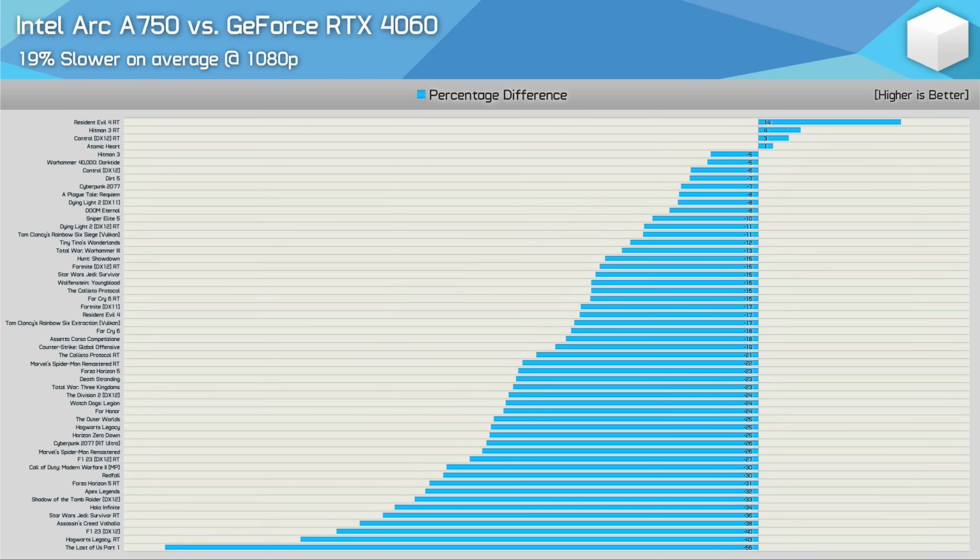So here we are, the 1080p results covering all 54 test configurations, and overall, the A750 was 19% slower than the RTX 4060, which isn't bad given it's at least 27% cheaper. There are some standout bad results though for Intel, and The Last of Us Part 1 is a glaring example, along with Hogwarts Legacy using ray tracing and then F1 23. Still, there are some highly positive examples as well, such as Resident Evil 4, Hitman 3 and Control.